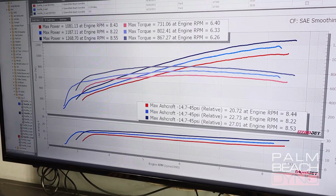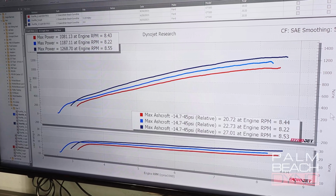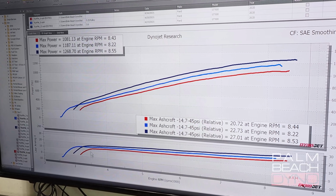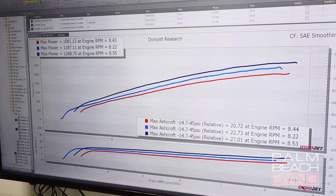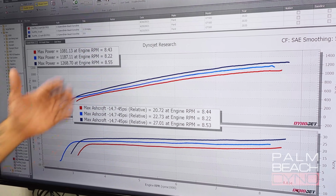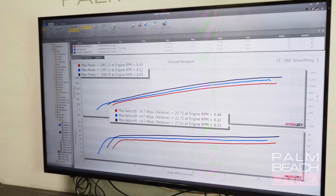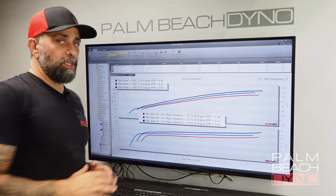Now, we'll go ahead and get rid of the torque so we can take a better look at the horsepower curves. As you can see there, it does exactly what the boost does. Everything's nice and smooth. I feel like we really have this tune already dialed in awesomely, especially with this throttle body. So, now, where do we go from here?